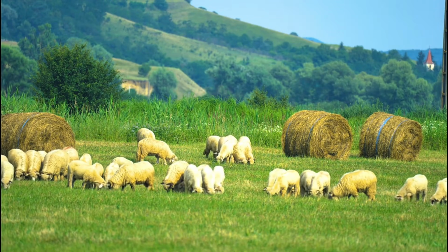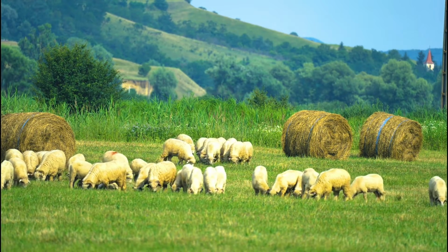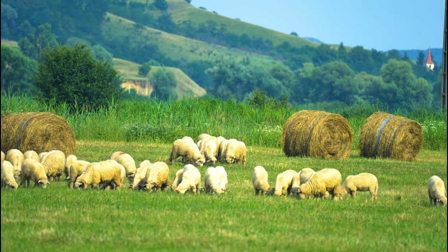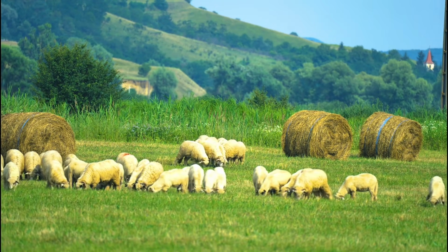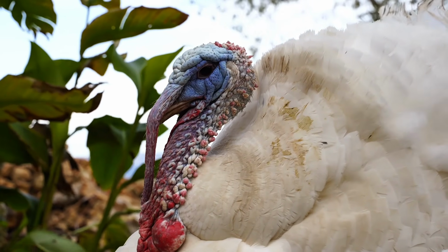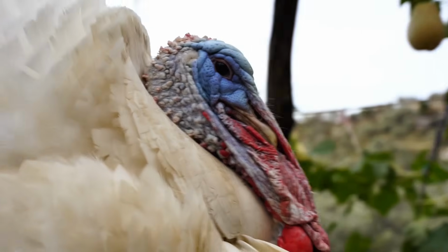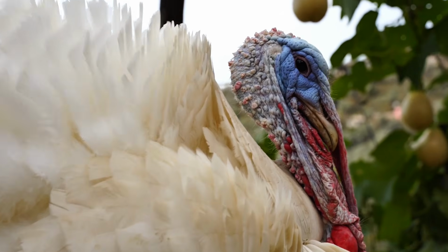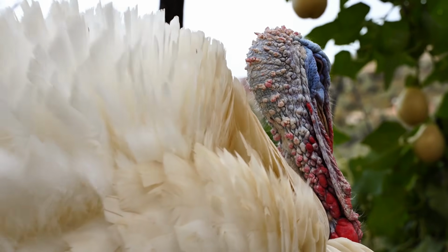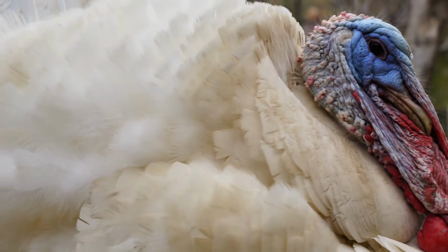Now, number 4 is one most people only associate with one holiday a year. That framing is costing small homesteaders a real opportunity. Number 4, heritage turkeys. Most people think of turkeys as a Thanksgiving product and nothing more. But the case for raising them on a small homestead goes well beyond a single season.